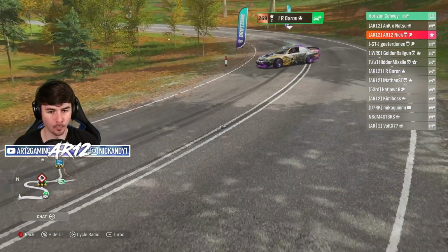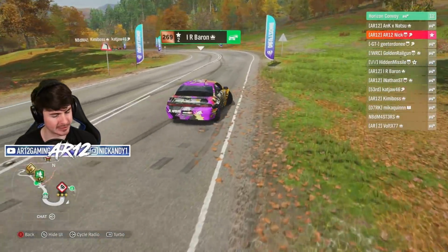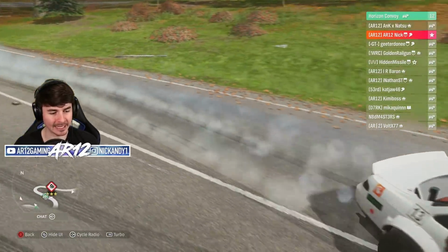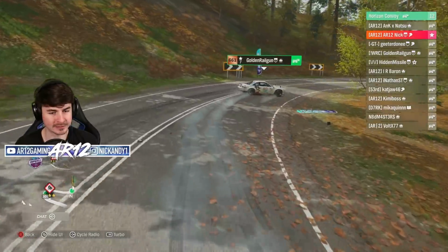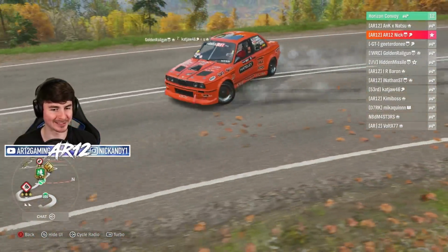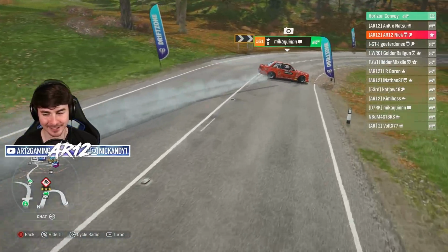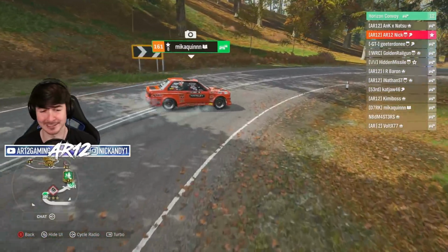After that, we've got wannabe Thanos car, who's going incredibly slowly, nearly spinning out, but holding it. Golden Railgun in the Nissan 240. Watch for him to set a crazy, crazy score. And then here comes Mika, one of the best drifters in the entire world. Oh boy, that is gonna be a crazy, crazy score.